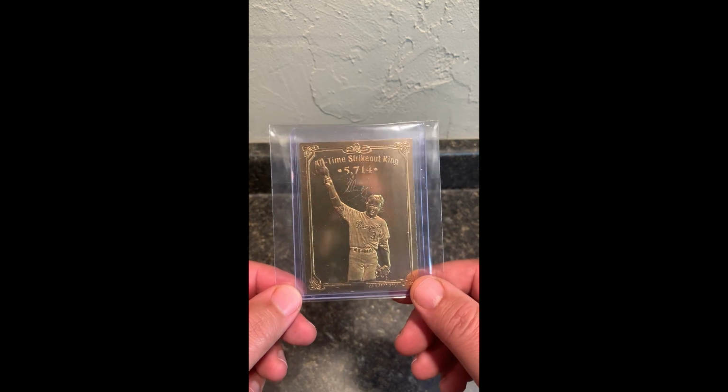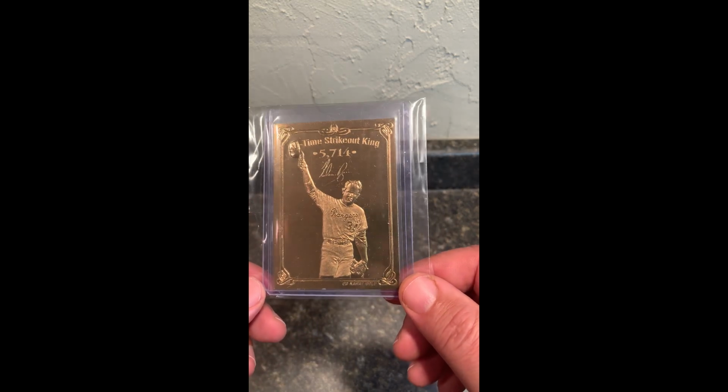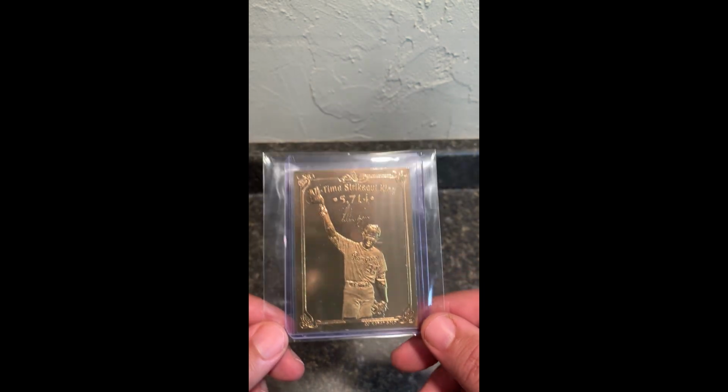Pro Mint was making some gold cards back in the 90s. I have a couple of those as well. I didn't really know about these until I was looking on the PSA website on the checklist. But that's the first one.